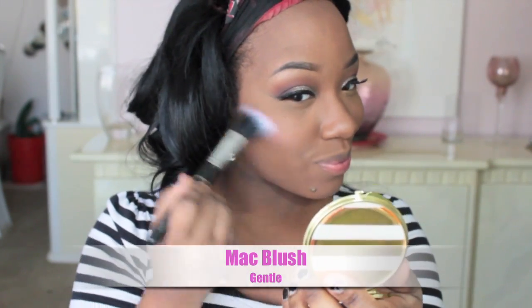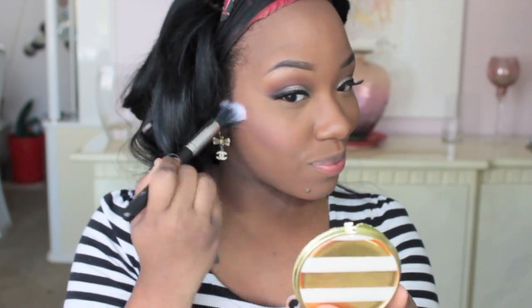And then onto the blush. I'm using a MAC blush to brighten up my face a little bit, and I'm using this little stippling brush. It's a blush brush, and I'm just applying that to the apples of my cheeks and blending it back.